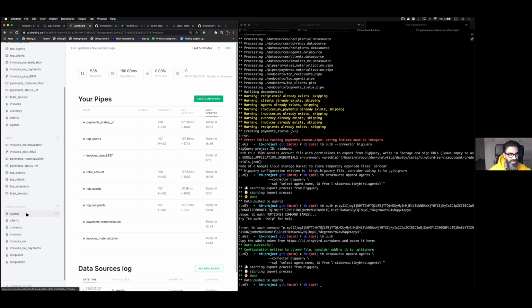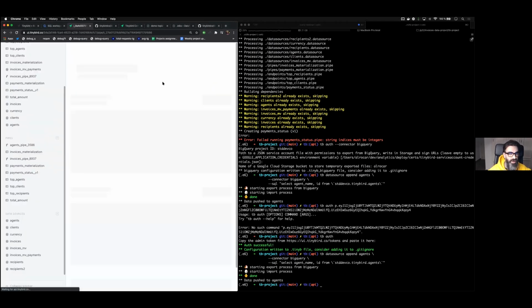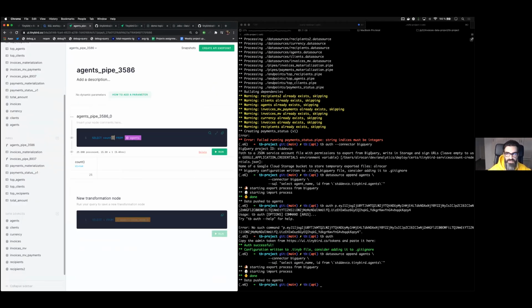So that's it. For the dimensions table, this is quite straightforward because this has very few rows. Let's see if we do a count. This is 25 rows. But how do we ingest data into an events table, in this case, invoices?